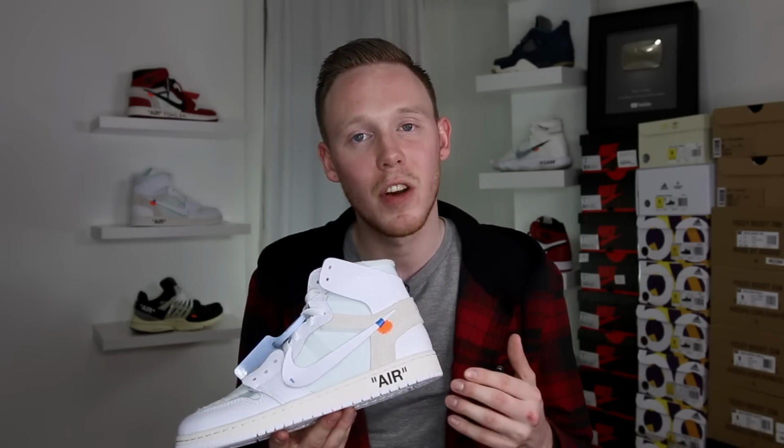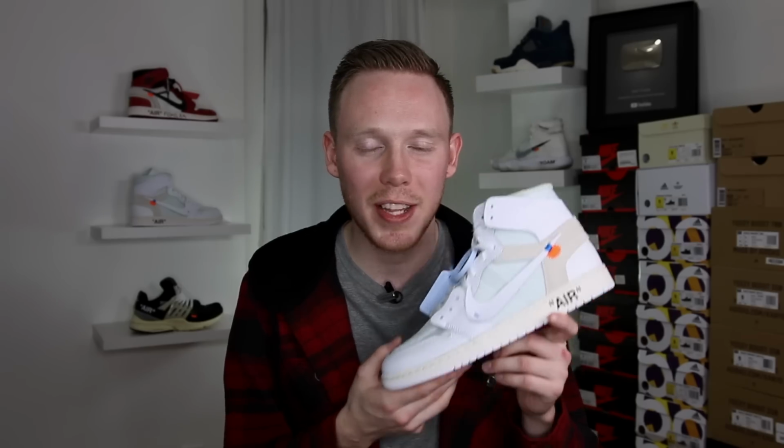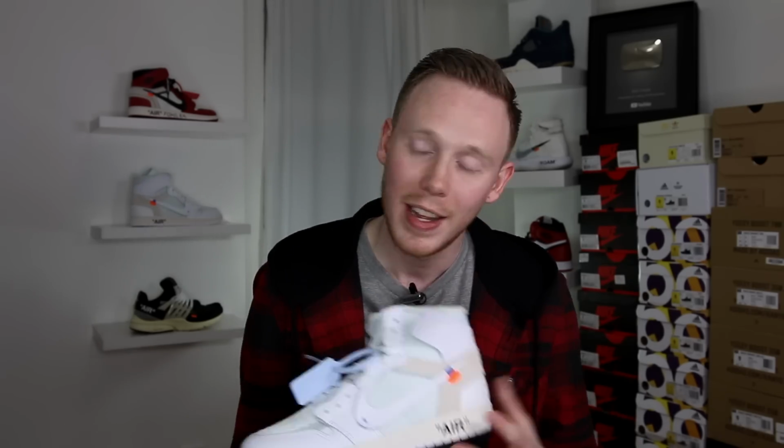A little piece of insight into the design of the sneaker is that apparently when Virgil was first designing the 10 collection, this was meant to be the original Air Jordan 1 colorway to release, which I mean kind of makes sense when you look at the other sneakers in the collection. They do have a very sort of white and off-white theme, but because Virgil really loved the Chicago colorway and how iconic it was, he switched things up at the last minute, and I'm glad he did.